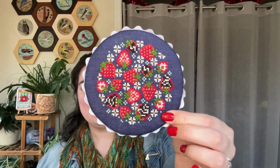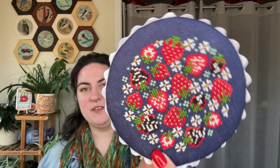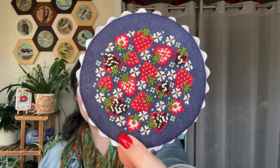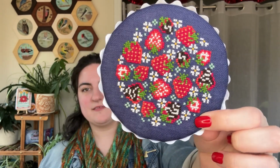Okay, next up is the May Celebrate All Year chart, which is National Strawberry Month, which is so darling. And I love the little chocolate strawberries. So cute, so good. Love it. It's on that same navy blue.